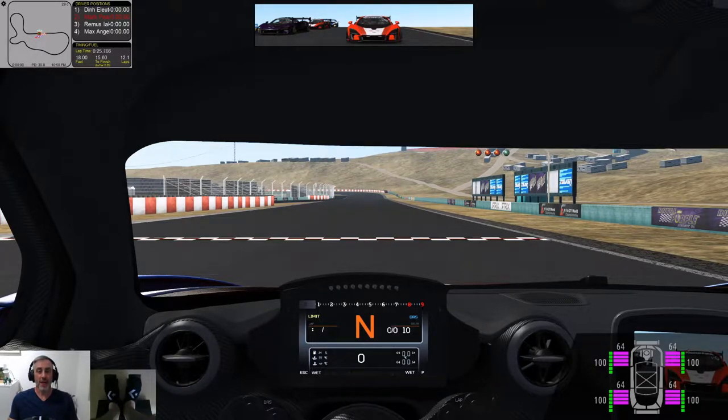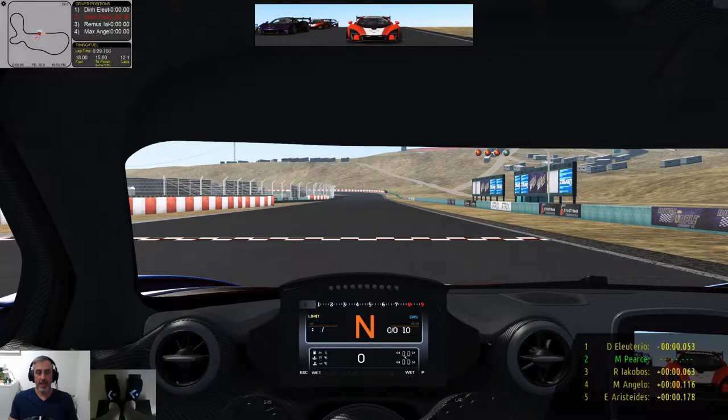I hope you're all well and welcome to Willow Springs in the US. We're going to do 10 laps today in the McLaren Senna. I'm going to qualify, we'll place second out of 20 cars. We're going to have a bit of fun, have a run here and have a bit of a chat. So let's get this underway and see how we go.